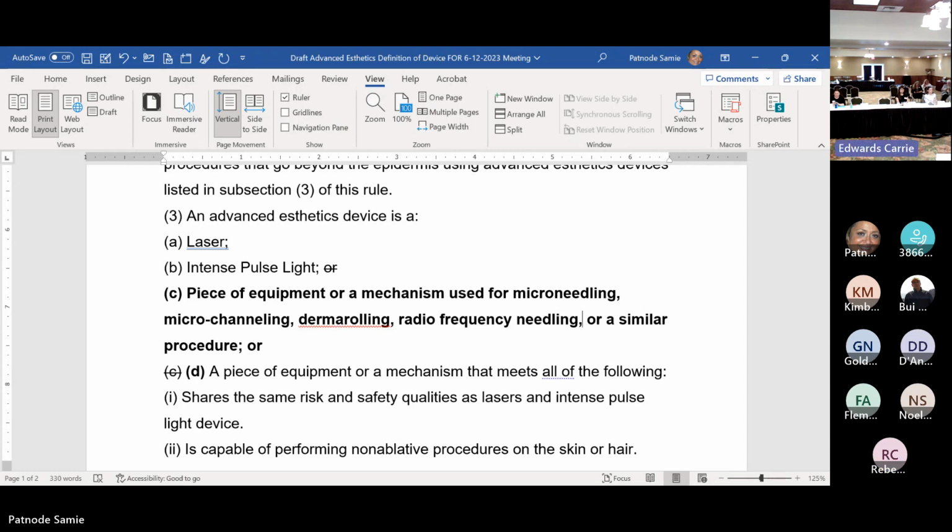And even without defining wounds, the advanced aesthetics definition specifically says the advanced esthetician may perform advanced non-ablative aesthetic procedures that go beyond the epidermis. So without even defining wounds, this rule says yes, just to clarify. But do we want to add it? Yeah, I think adding it will further assist with any questions or concerns.